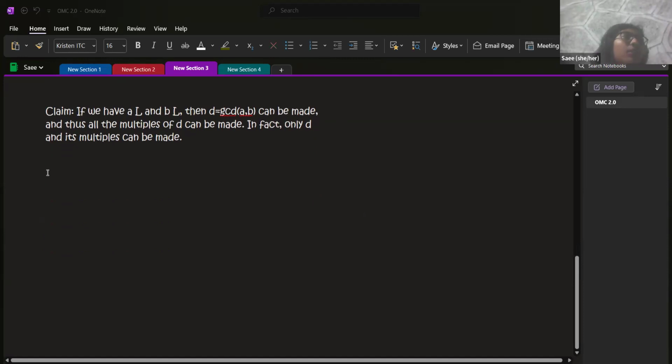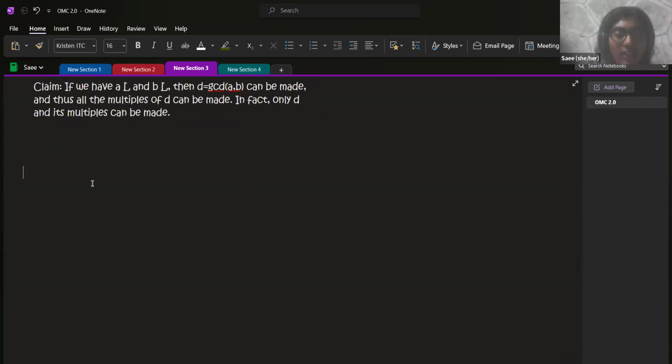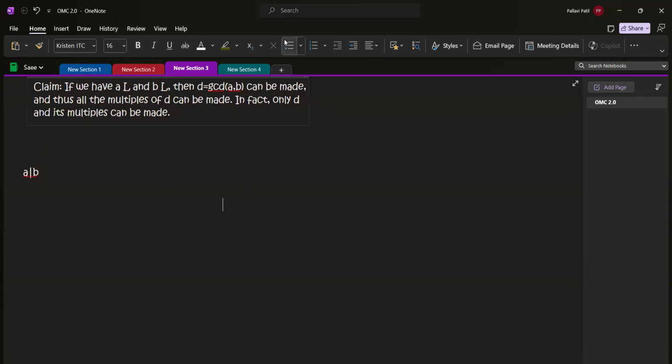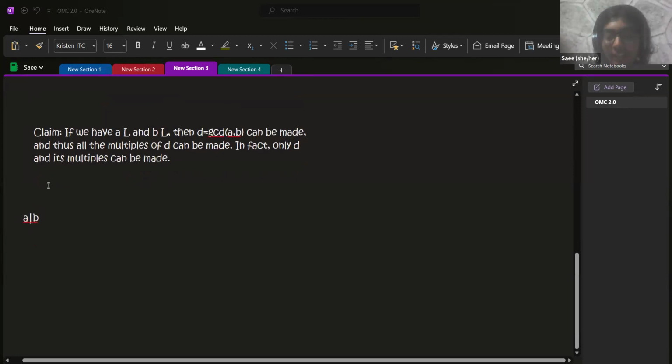So how can we go about proving this? Maybe we can set this aside for a while. We'll come back to this soon. We can do some more warm-up questions before we come back to proving this. So how about some very easy things? How can we prove that the GCD of A and B is represented as Ax plus By? We'll come back to it. So for now, let's leave it aside for a while. We'll come back to it definitely, I promise.